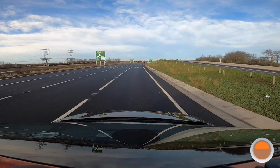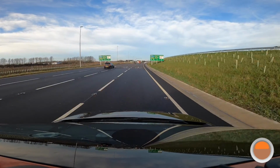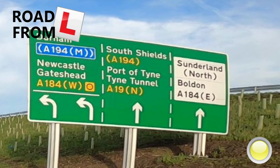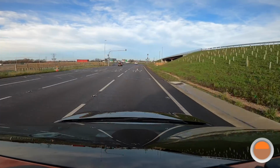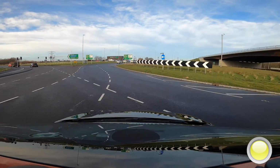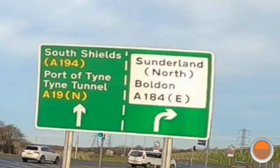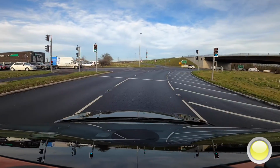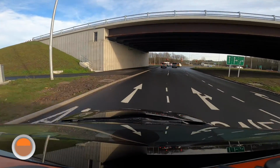We're following the A184 east, heading towards Bolden. Continuing to indicate right, make progress if the traffic lights are on green. As we pass the lights, left mirror, blind spot, indicate, and spiral out into the left-hand lane.